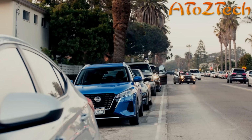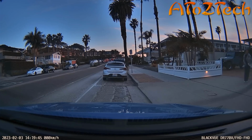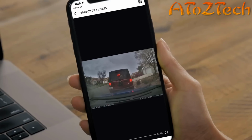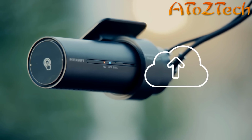With parking mode, your BlackVue keeps watch while you're away, with options for time-lapse or motion detection. Events are captured with buffered recording, so you'll have indisputable evidence of what led to the incident. With a BlackVue Cloud account, you'll receive alerts of motion or impact, as well as take comfort in knowing that event footage is automatically stored in the cloud with live event upload.